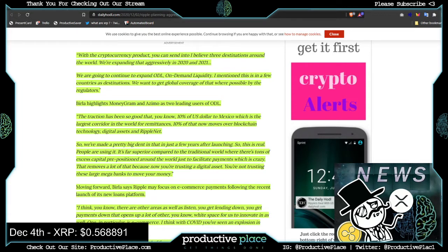Birla highlights MoneyGram and Asimo as 2 leading users of ODL. "The traction has been so good that 10% of US dollar to Mexico, which is the largest corridor in the world for remittances, 10% of that now moves over blockchain technology, digital assets and RippleNet. So, we've made a pretty big dent in that in just a few years after launching. So, this is real. People are using it. It's far superior compared to the traditional world where there's tons of excess capital pre-positioned around the world just to facilitate payments, which is crazy."